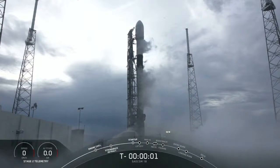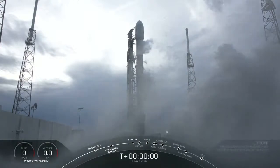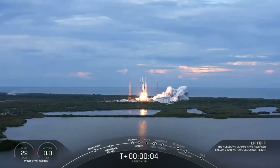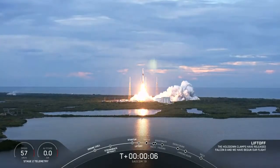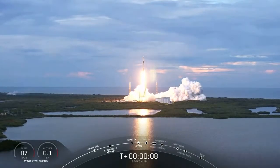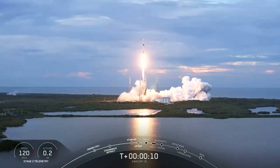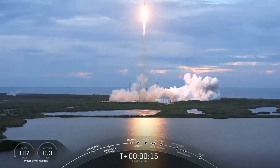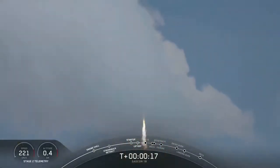2, 1, 0. Ignition. And liftoff of Falcon's first East Coast polar launch, Ola, Argentina. Stage 1 course nominal.